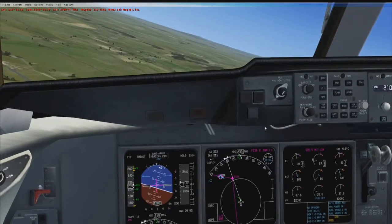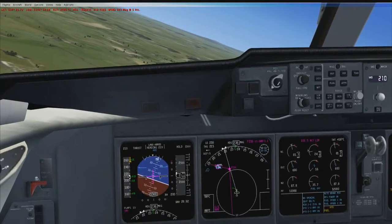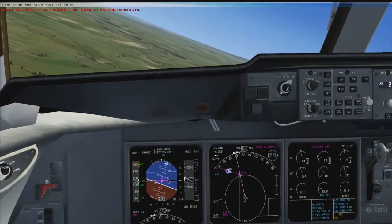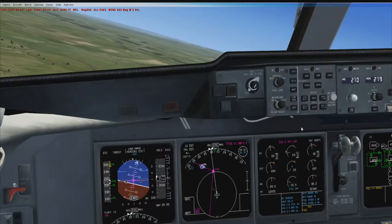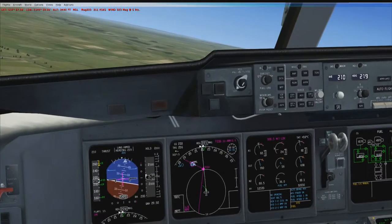Anyway, so I'm just going to turn direct towards the ILS intercept point. We're doing quite a fast speed because we are engine out. Our VREF today's 155, I've bugged us for.